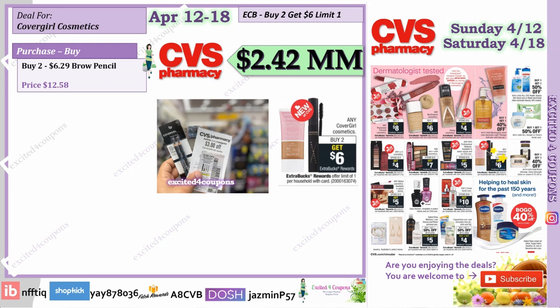I know there were printable coupons, and any of those printable coupons that I do have, I'm going to provide them below. That way you don't miss out on that. You could just go ahead and print them. We got some of these coupons in this Sunday's insert as well. So this is a good deal to do because the coupons are very well available to do this deal.